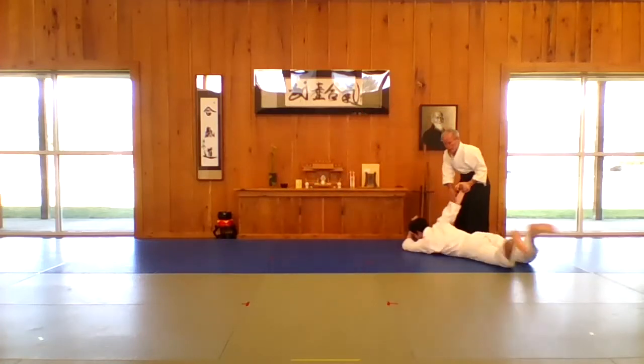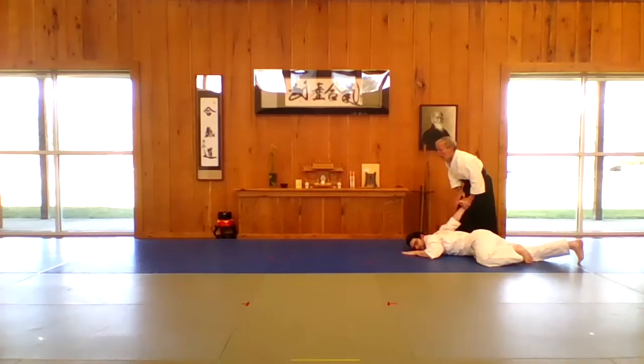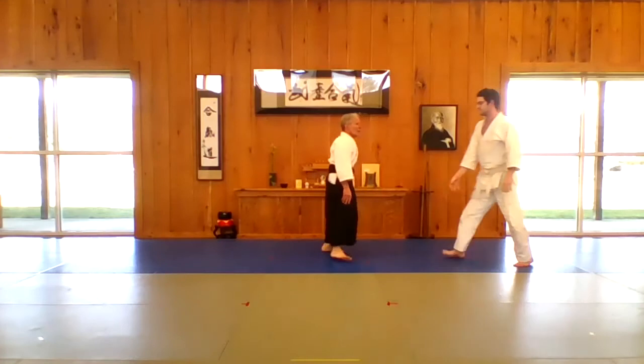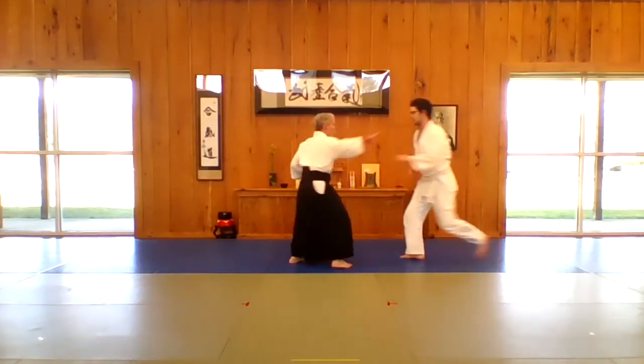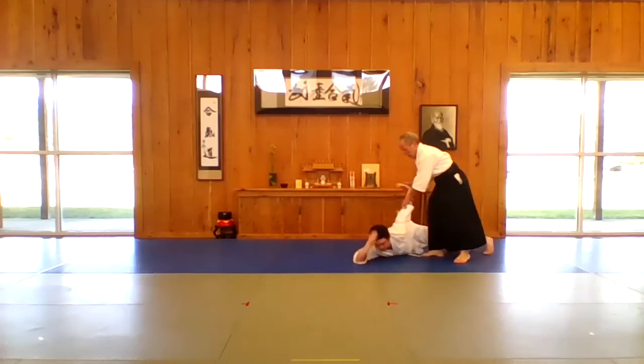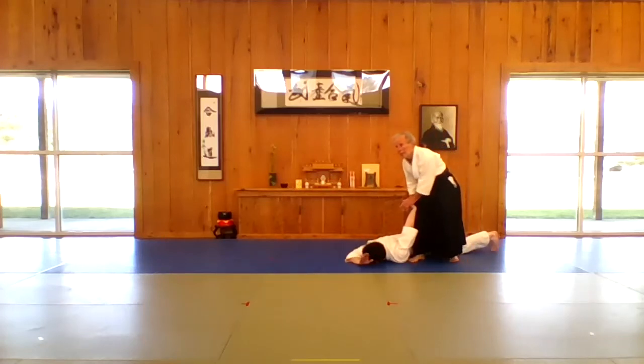You see at the end that he's holding Liam down. It's uncomfortable for Liam, but it doesn't cause any injury. If Liam yields, then the pain ends. If he doesn't yield, it just means that he's got more learning.